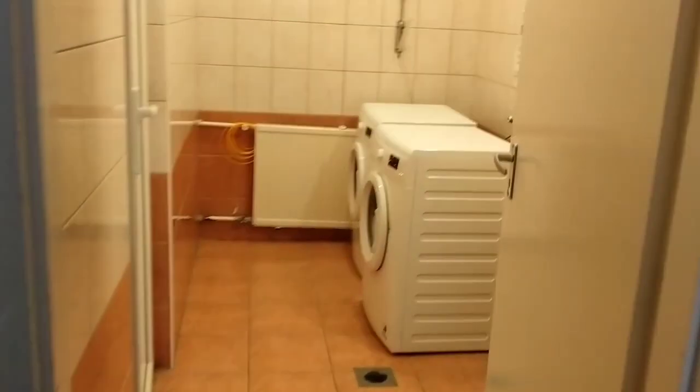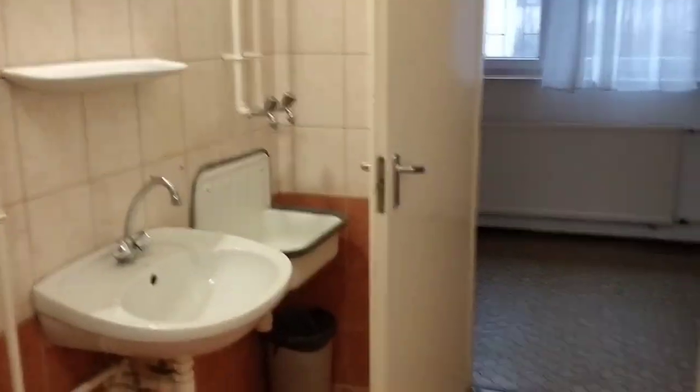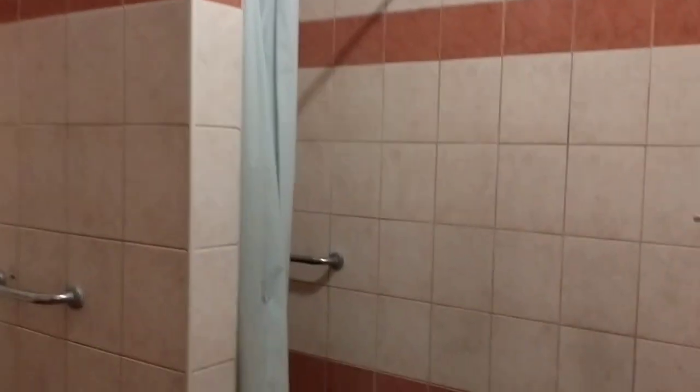So now let's move to our washing room. This is our washing room. There are two washing machines, and these two machines are for the whole dormitory. Girls and boys both share these two machines. And this is our boys' bathroom. Here are three showers.